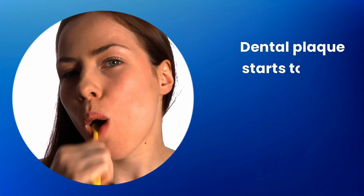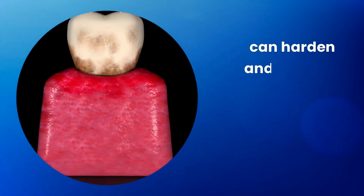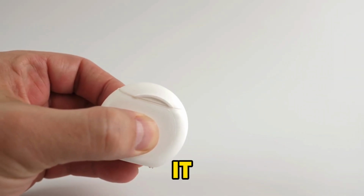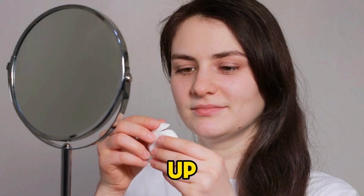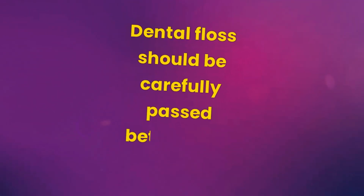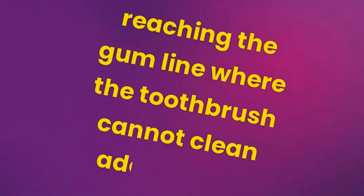Dental plaque starts to form right after brushing and, within 24 hours, can harden and turn into tartar, which can only be removed by a dentist. Therefore, it is crucial to use dental floss at least once a day to prevent plaque buildup and maintain oral health. Dental floss should be carefully passed between all teeth, reaching the gum line where the toothbrush cannot clean adequately.